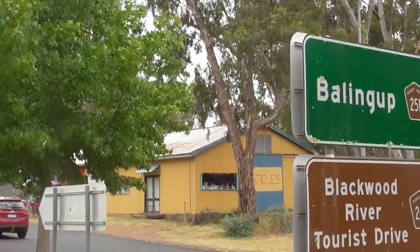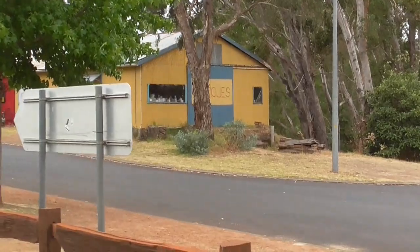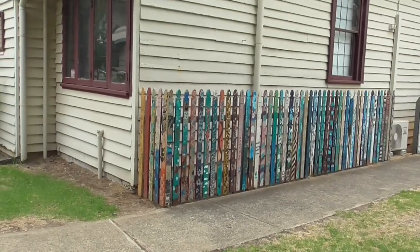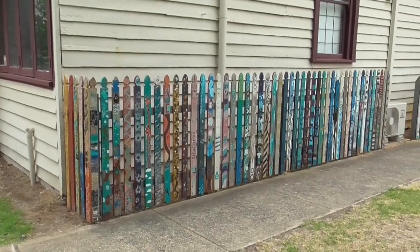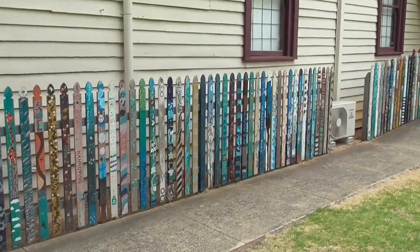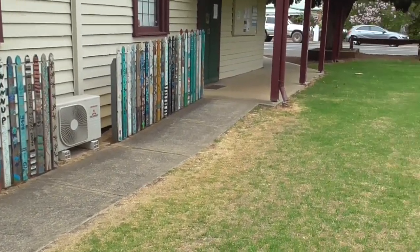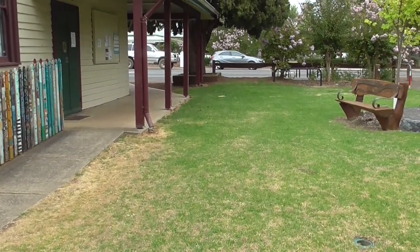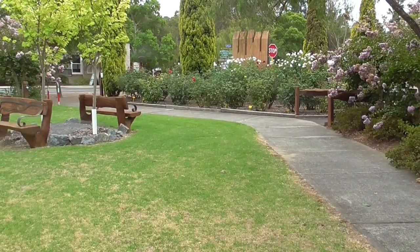we have an antique shop. Just adjacent to the community hall is this lovely painted picket fence with a nice little seating area and rose garden.